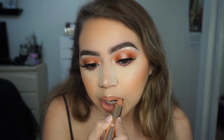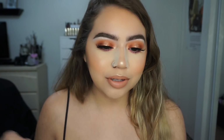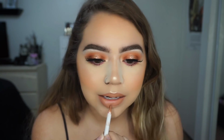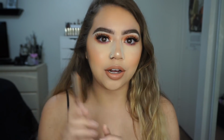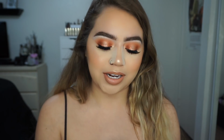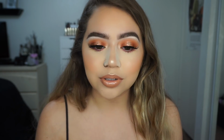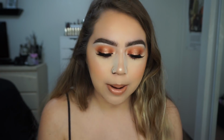Oh, you know what? It looks pretty. That's that. I'm going to put a little bit of lip liner around the edges just to make it a little bit darker. And then on top of that, I'm going to go in with the gloss. This is in the shade Neat Freak. I used this in my last video. That was the only product I had used from the collection, but I love this lip gloss so much. Look at how it makes your lips look so juicy. I love it so much.